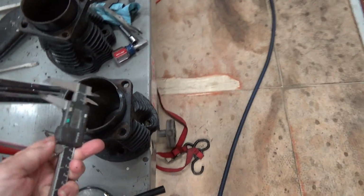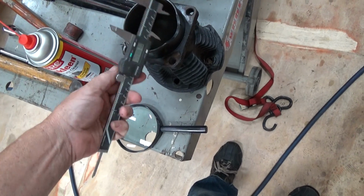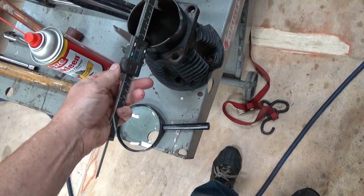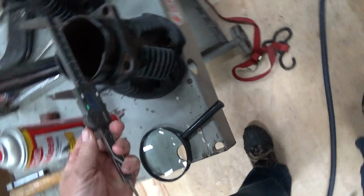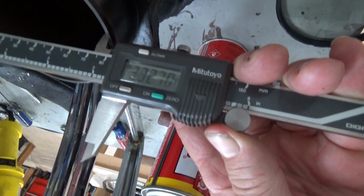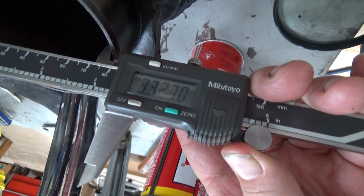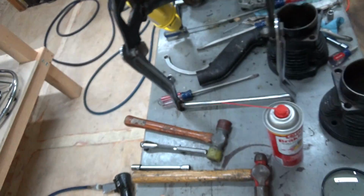And these are, check this out. This bike was just abused. It's got no miles on it. 10,000 miles. 331. Boom. Standard bore barrels, man. Standard bore barrels. Told you.